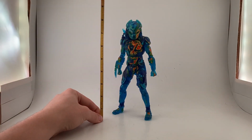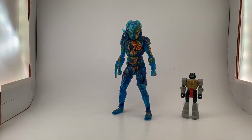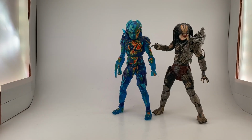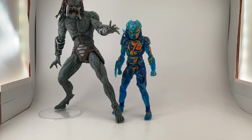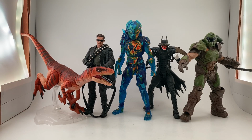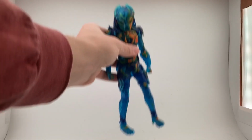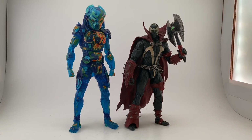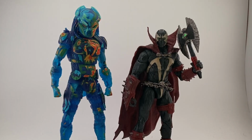Size comparison time, and this guy's pretty tall. Here he is next to Action Master Grimlock, Earthrise Prime, 6-inch scale Skeletor, NECA Jungle Hunter and City Hunter, NECA Armored Assassin and Lab Escape Fugitive, and some random 6-inch scale figures. He also has a nice weight and solidity that makes him a bit more satisfying to handle when compared to, like, say, McFarlane Toys Spawn or something. Not saying that that's a bad figure, I actually really like that figure, but it has a cheaper, more tacky feeling plastic. So overall, I love this figure a lot.